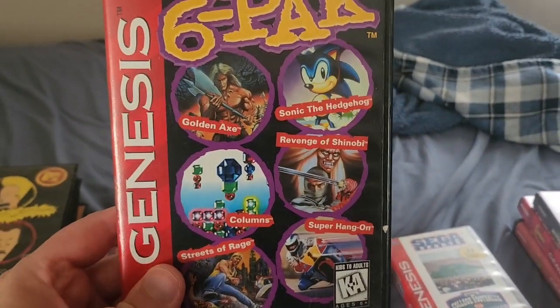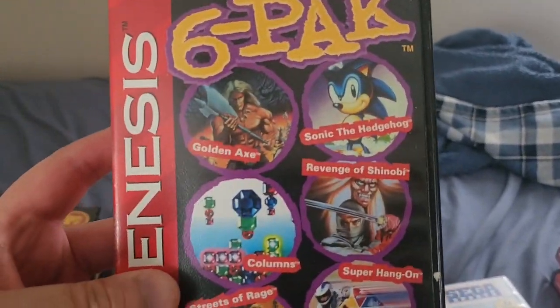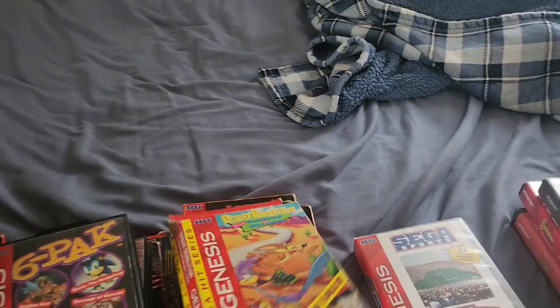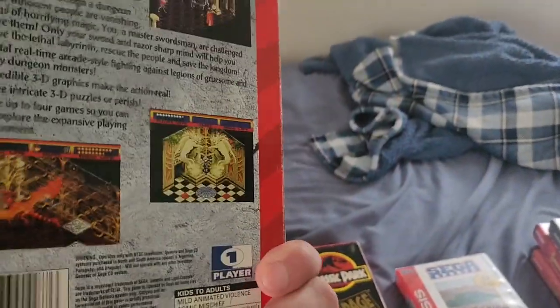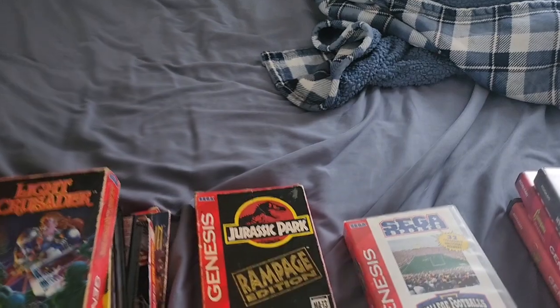This is the Genesis 6-pack with 6 games in one. I mainly got it for Streets of Rage and Golden Axe, along with Revenge of Shinobi. Really cool compilation. Desert Demolition, a pretty fun Looney Tunes game. This also saw better days. Light Crusader, a really good game by Treasure. It's like Landstalker, but a ton easier.